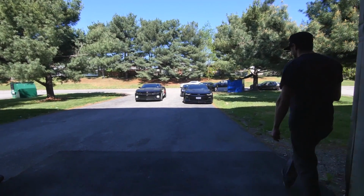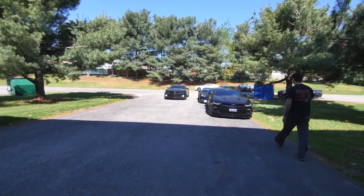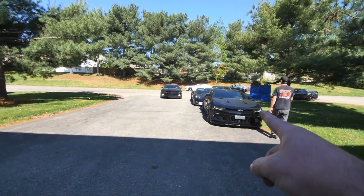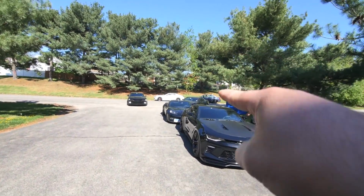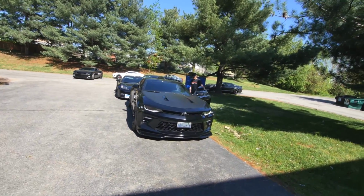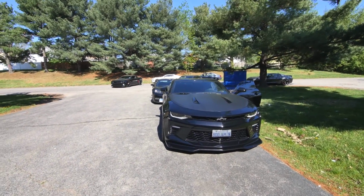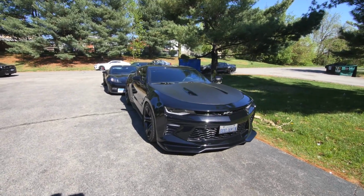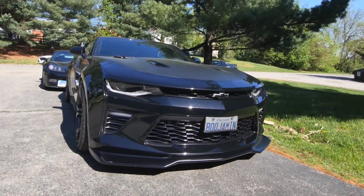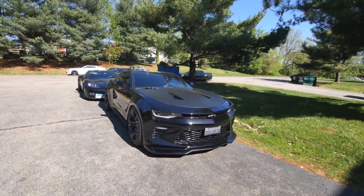Is this back to Camaro week now? Camaro. We really need to start labeling keys. Yeah, we do. So this Camaro SS 1LE actually drove down from Canada, as you can see. Pretty badass. Dropped off. It's a little lowered.